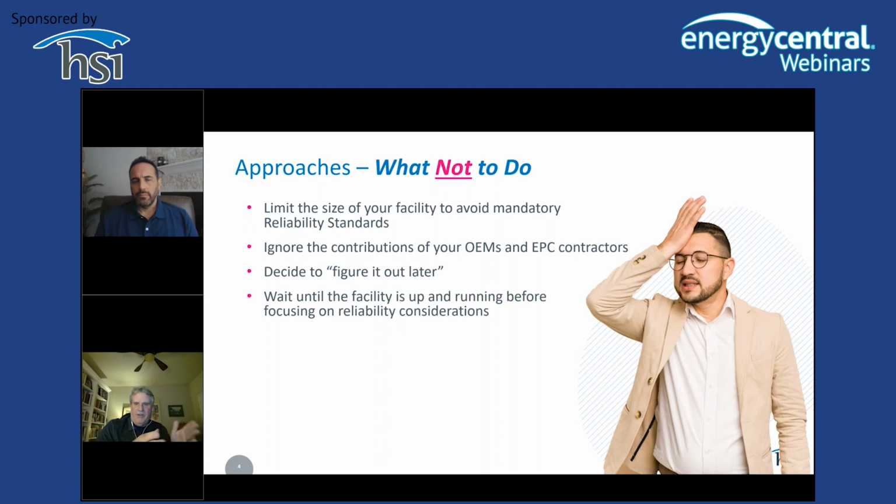Wait until the facility is up and running. I've talked about that before. We've seen that a lot. We've had calls, some of us, me personally, from some happy new investors, operators, developers: Hey, we just started up our power plant and now we need to look at these NERC standards. And I'm like, no, you should have done that already. So you already start behind.